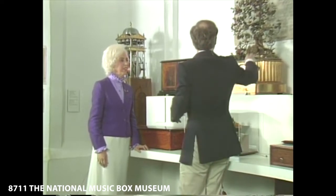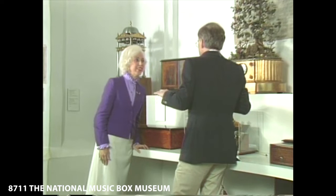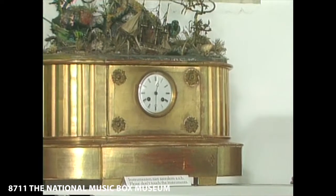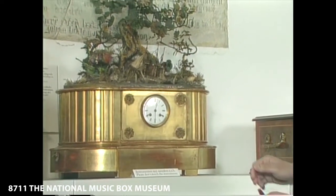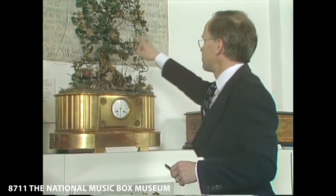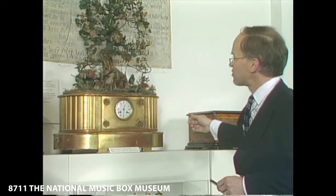A musical comb? Yes, and I must admit that we in Holland didn't invent it, that was the Swiss. Uh-huh. But the Swiss musical comb playing instrument, the musical box in fact, was quite often incorporated also in this type of clock. At the same time, the boat starts sailing, there is even water flowing down, and the hummingbirds jump about in the trees, and it all happens and works to the accompaniment of the music.